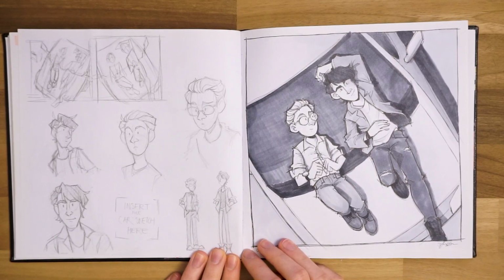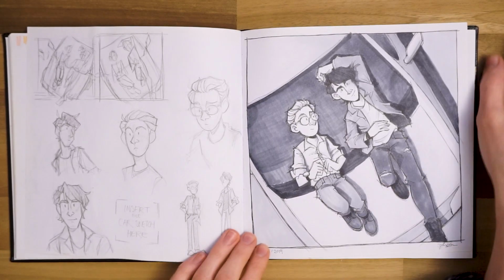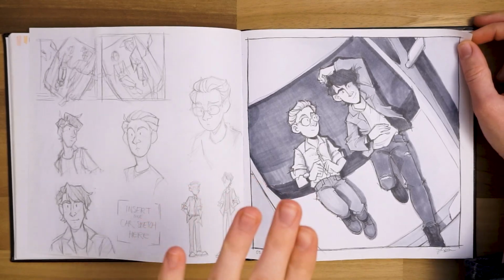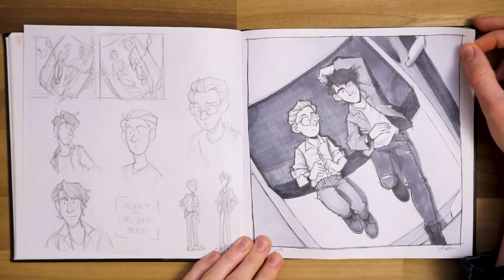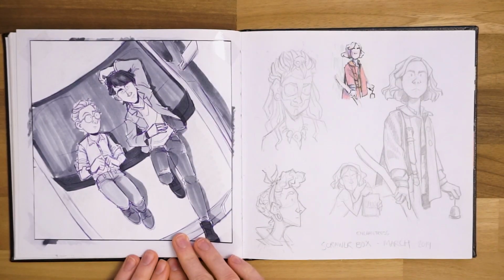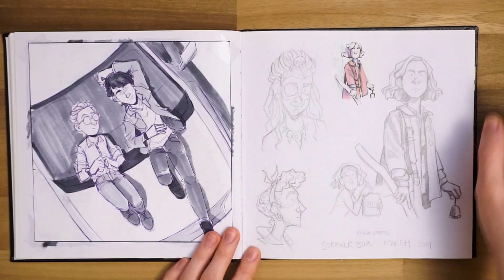Here are some more concepts for that other thing from before, the dude, and a little concept drawing here. I really like this drawing. I think this is one of my favorite things that I've drawn from that period of time. And this was a practice for the one on the other page.